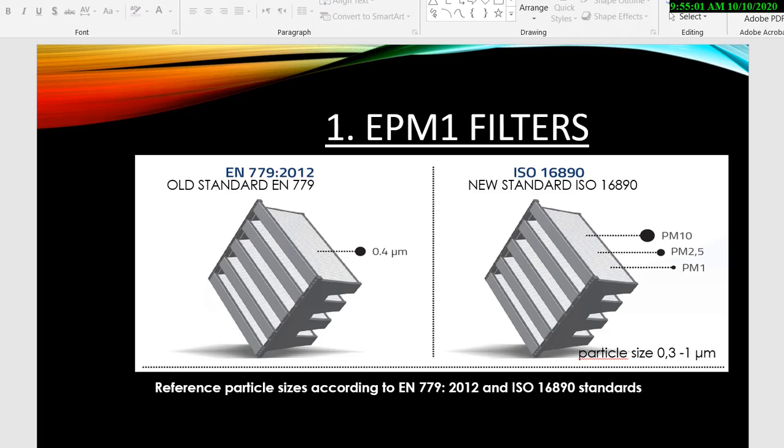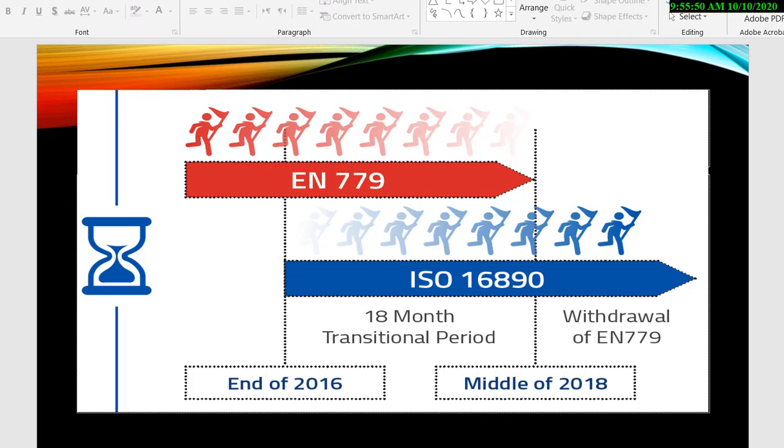This photo shows the comparison between the old standard EN 779 and the new standard ISO 16890. We can see the minimum particle size that can be controlled is 0.4 micron, while the new standard can control a minimum of 0.3 micron. This slide shows the transition period and the withdrawal of the old standard filters in the middle of 2018.